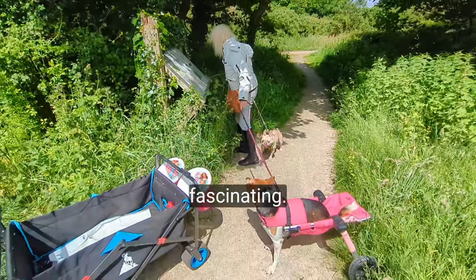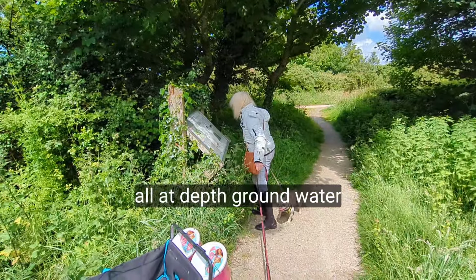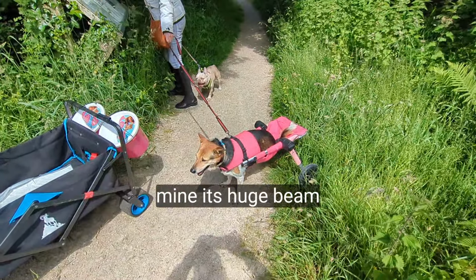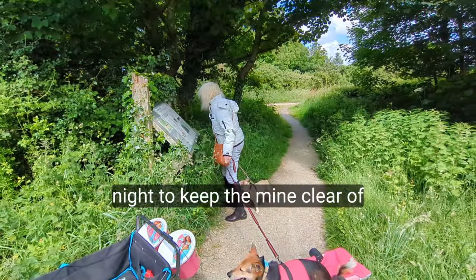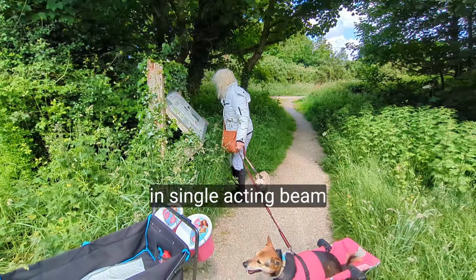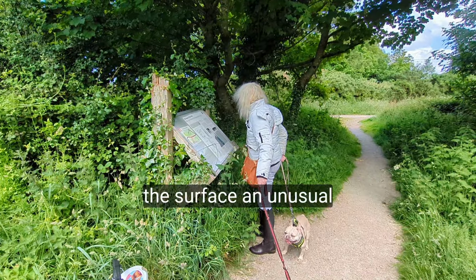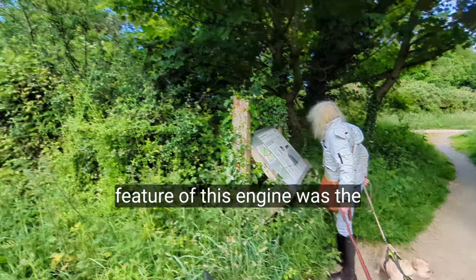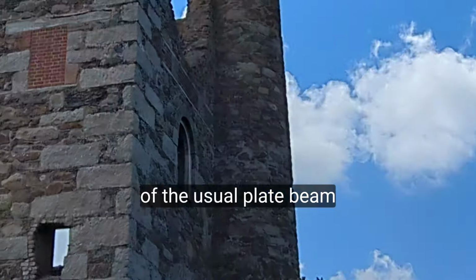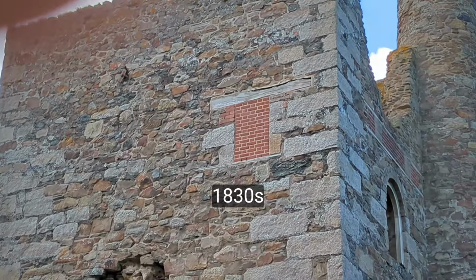That's fascinating. Before the mining could take place at all at depth, groundwater had to be removed. The pumping engine house was the pride of the mine, its huge beam engine usually working day and night to keep the mine clear of water. From 1872, the mine had a 60-inch single-acting beam engine to power the pumps, which extracted water from deep below the surface. An unusual feature of this engine was the use of a cast iron lattice beam in place of the usual plate beam, the hallmark of a few engines built by Harvey & Co. of Hayle in the 1830s.